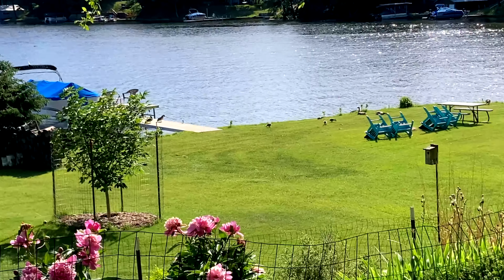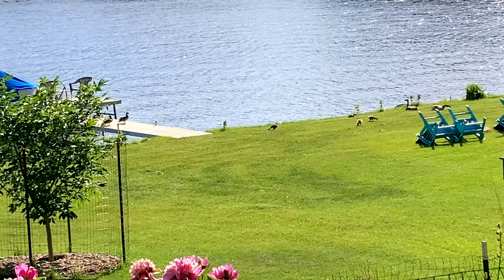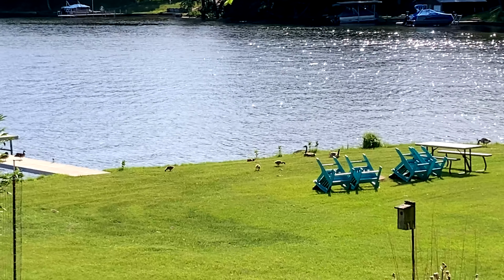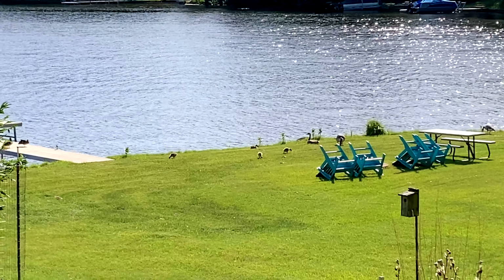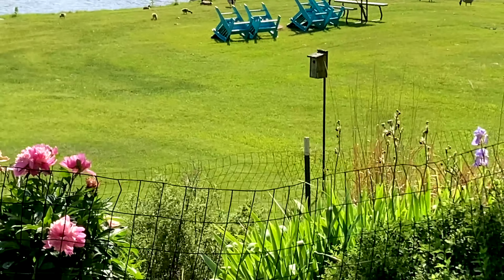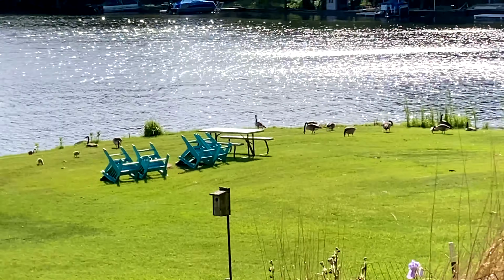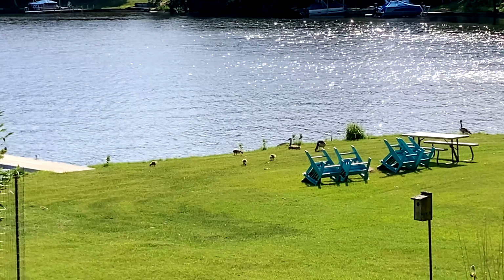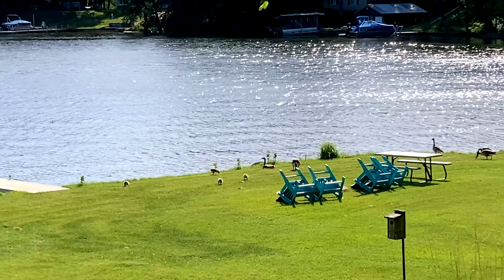Oh, wait, look. Okay, they're kind of awful because they poop everywhere, but do you see? We have 2 pairs of nesting Canadian geese with goslings that are on our neighbor's property. There's a whole flock over there, but the babies are so fuzzy and cute. So far, all of them have survived this season, which is kind of exciting.